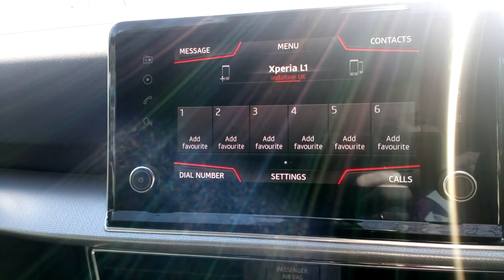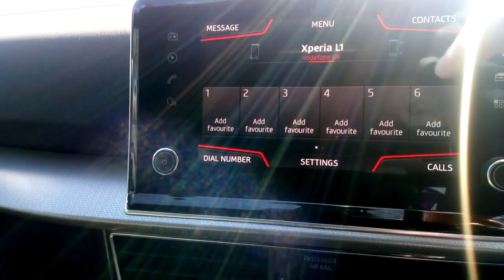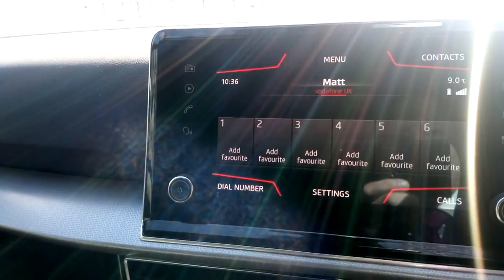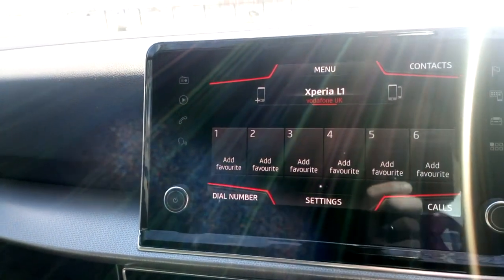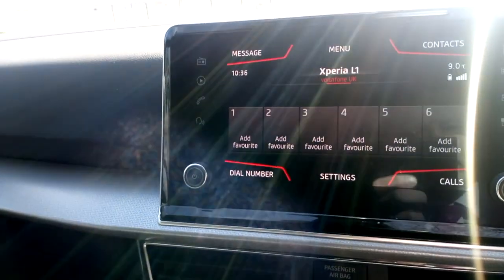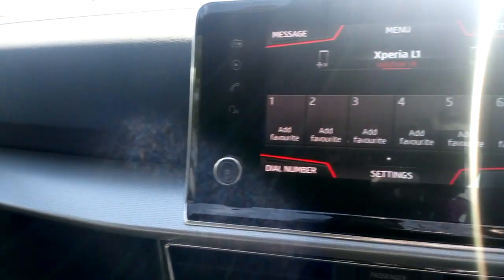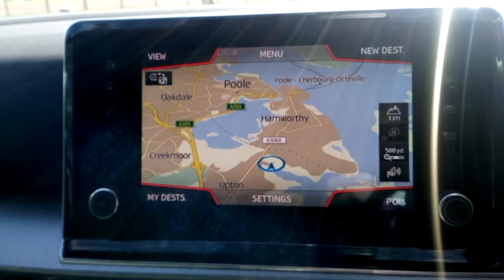So if I wanted to make a phone call through my iPhone, if I press the button up here on the side, it will drop the Sony phone. As you can see, it's picked up my own mobile phone now, and again I can go back to my Sony phone by pressing the button. So it's got lots and lots of functionality. Down here we've got voice command system for the car. Up at the top here we've got navigation system.